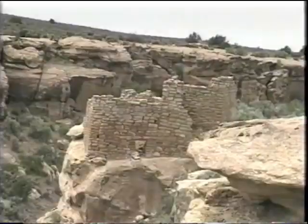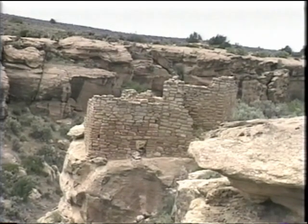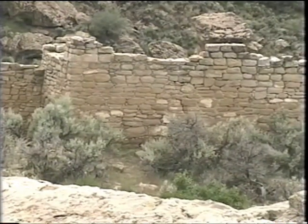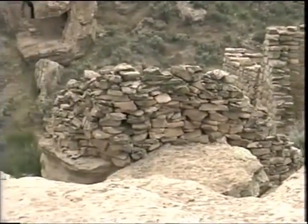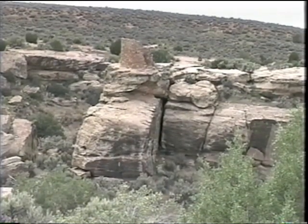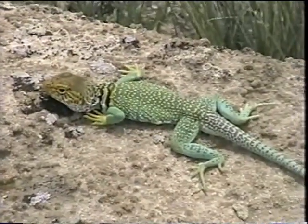You'll notice the slots in some of the castles ahead, and they were pointed at a star or constellation. And when they lined up just perfect, it was time to start planting or harvesting. And like all these ruins, they've withstood the test of time for all these years.